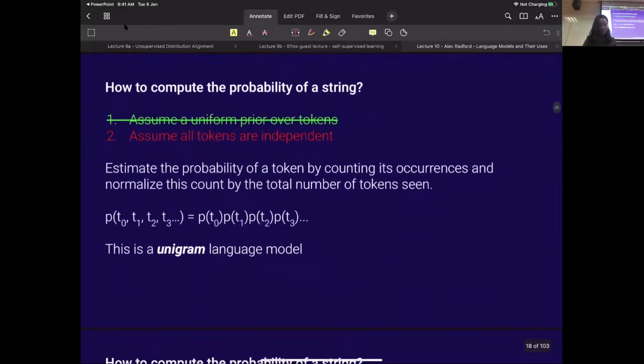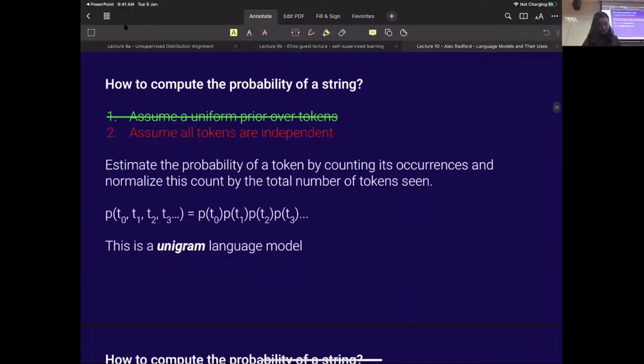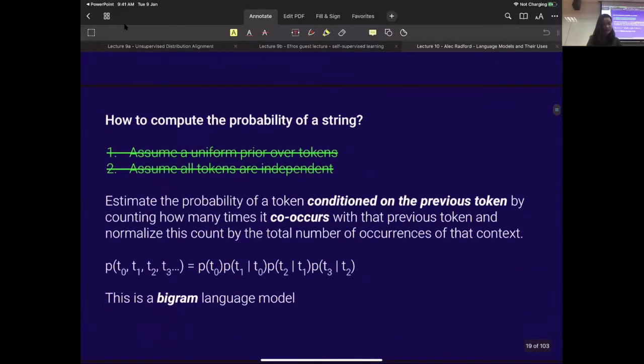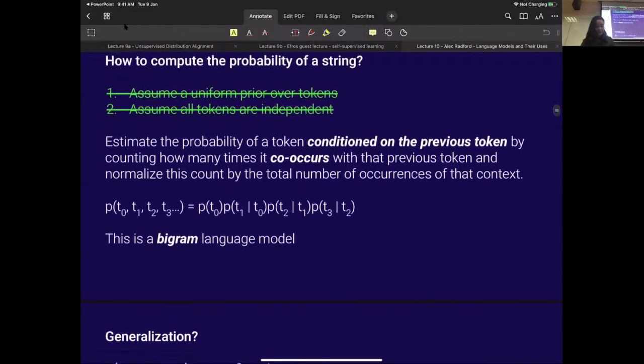So we don't assume a uniform prior over tokens, and this is the unigram language model, which estimates the probability of a token by counting the occurrences and normalizing this count by the total number of tokens seen. Then to do even better, we don't assume all tokens are independent, so we use conditional probability. For example, for the cat sat on the mat, we start with the, then the probability of cat given the, and so on and so forth. So you take into account the relationship of the token with the previous token.